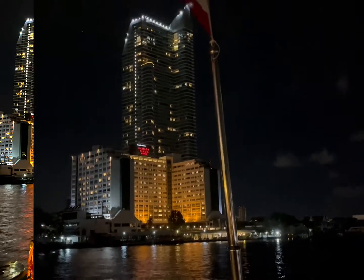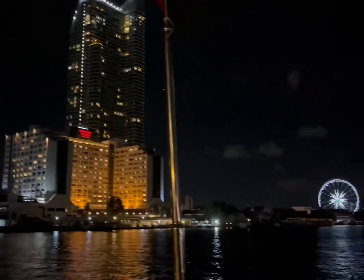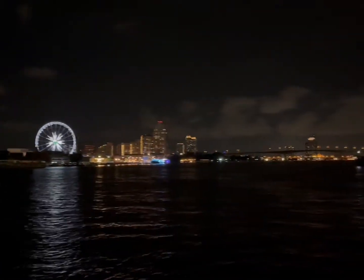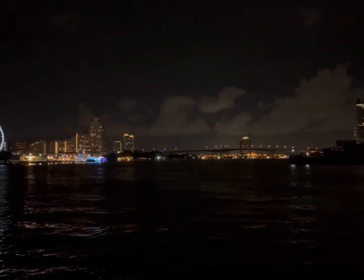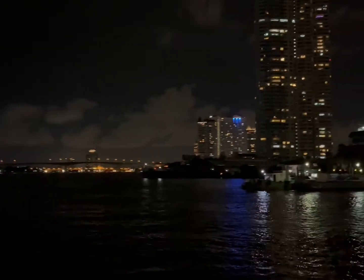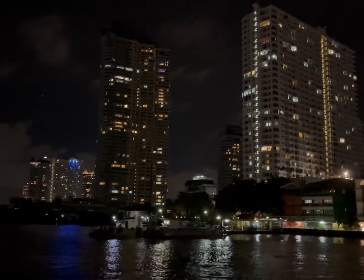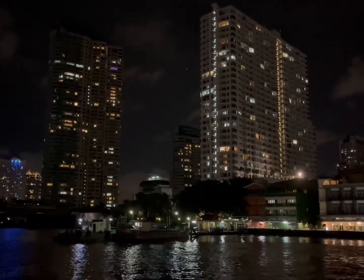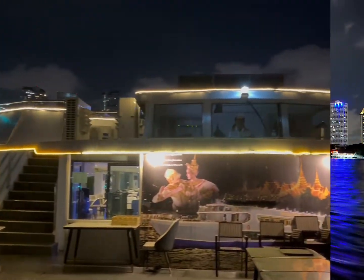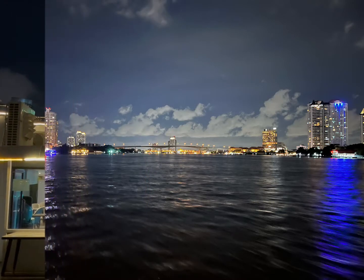Look at the beautiful lights at night in Bangkok River. This is a two-hour river cruise, so it just looks really nice out there on the water at night. Just look at that. The lights just lighting up the harbour, which would otherwise be dark. But okay, I'm going to stop and eat now.